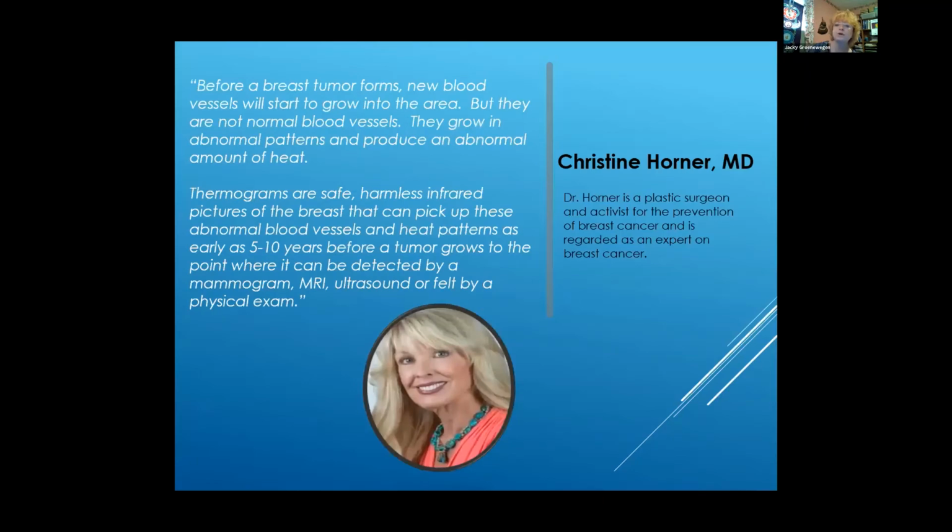Dr. Christine Horner, who is a plastic surgeon and activist for the prevention of breast cancer and is regarded as an expert on breast cancer, this is what she says. Before a breast tumor forms, new blood vessels will start to grow in the area, but they aren't normal blood vessels. They grow in abnormal patterns and produce abnormal amounts of heat.